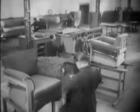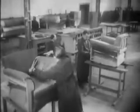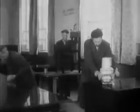A butcher, a baker, and now the Army Quartermaster is an upholsterer and cabinet maker. Living quarters and offices require millions of pieces of furniture, which in turn necessitate constant repairs, remodeling, and renovation.